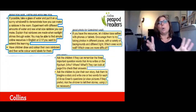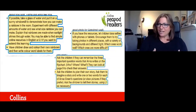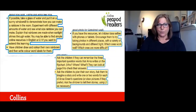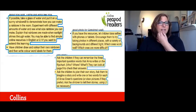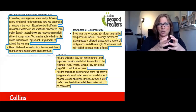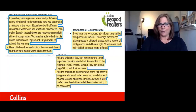And then look for opportunities within the readers to extend learning with fun extension activities. Here we've got just 3 that I've pulled out from various different Peapod readers. We've got a science experiment, we've got a mini project using photography, and we've got a creative writing task. All of these are based on the events within a book, so they relate to the events of that reader, but ask children to produce something of their own.